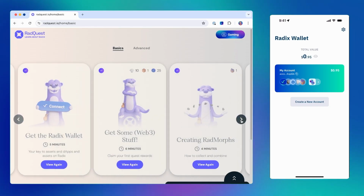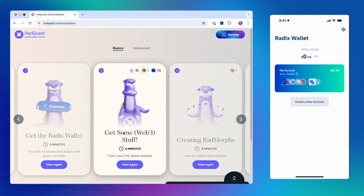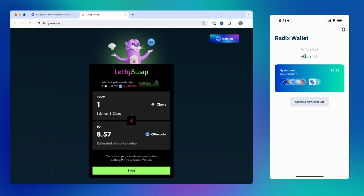What does Web3 mean? What does it mean to interact with a web page, with a wallet, and showing them how to do that, how that works in Radix by actually putting their hands on it. So RadQuest is a dApp web page on the Radix network, and you're really going to be doing the things that you would be doing generally in DeFi as you go through RadQuest and earning some fun rewards as you go. So RadQuest is for everyone, a simple way to show anyone how to participate in crypto, show anyone what the Radix ecosystem has to offer.